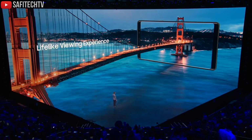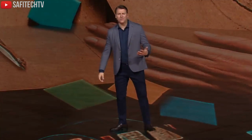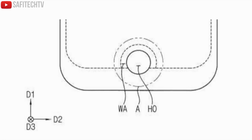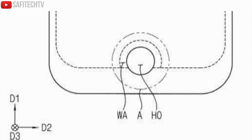Now, another source says that Samsung Display is also working to improve the overall fingerprint scanning technology for a flexible display, and one of the biggest things about the Note 9 is it's definitely going to be a business smartphone, and we may be seeing the fingerprint scanner only in one area of the whole smartphone.